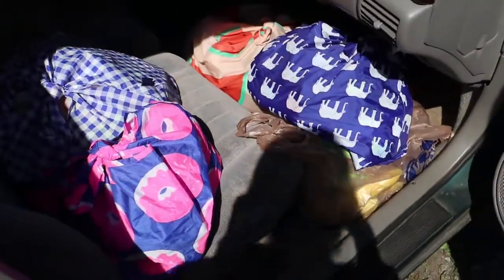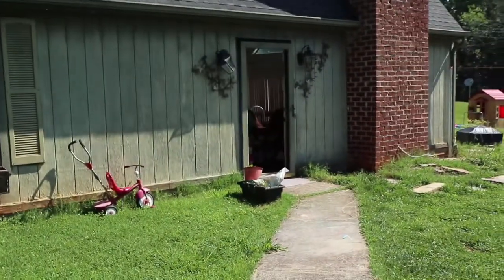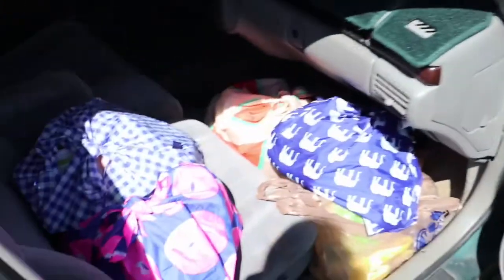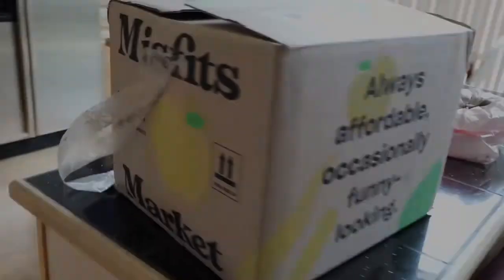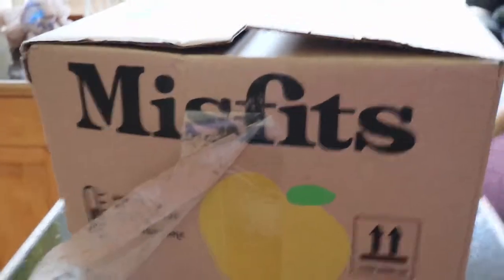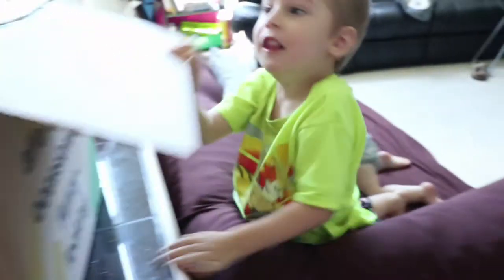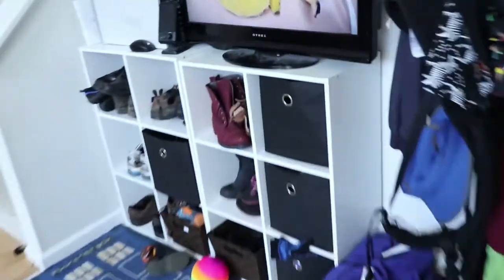I got all the groceries home and I put the kids inside, and now I'm gonna unload everything and put it all away. So I got my second Misfits box, and this is full of fruit and veggies, all organic, and it's $35, I think.